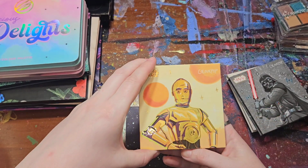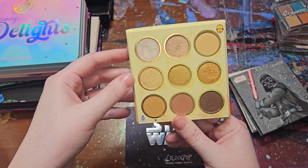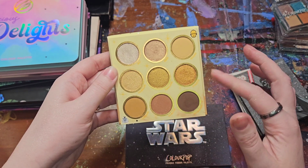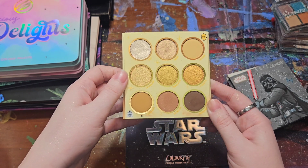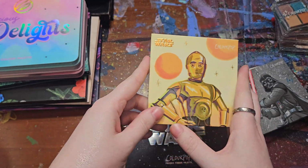I'm keeping this one. This is a C30 palette. Am I ever going to use it? Probably not. I did use it one time. I hated the look. I do not look good in golden, yellowy gold tones. I do like this color though. But golden yellow tones do not look good on me. They make me look like I have jaundice and that I am sick. So I'm going to keep this one because it's ColourPop. And this is probably the only palette I'm going to keep just because of the IP.